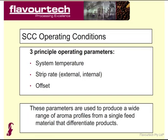And the adjustment of these parameters can be used to change the profile and the concentration of aroma compounds recovered in the condensate. So as such, the selection of different combinations of these parameters allows for the recovery of aroma with very different profiles. And this in turn means that customers can differentiate their products in the marketplace and tailor specific types of aroma profile for certain products and the markets that are being targeted.